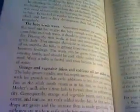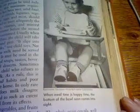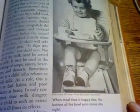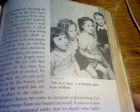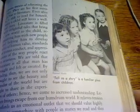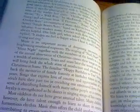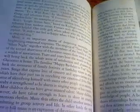Oh, I saw a picture of this. Look at it. The baby needs water. Look at the baby. When mealtime is happy time, the bottom of the bowl soon comes into sight. That's nice to hear. Tell us a story is a familiar plea from children. So I actually wonder what kinds of home economics education, if any, black girls were being given at this time.